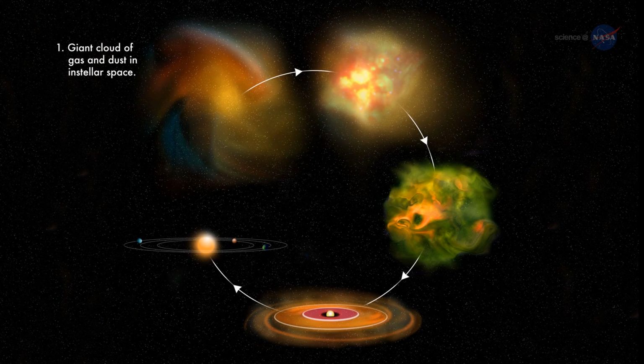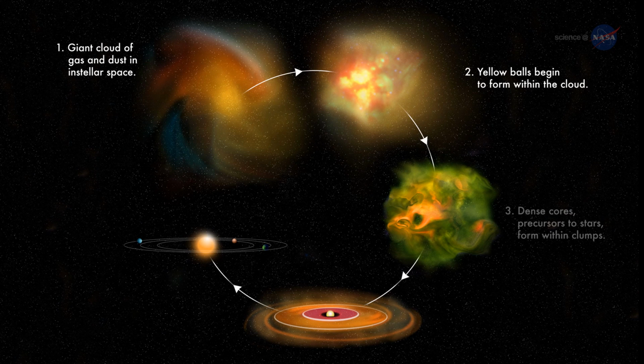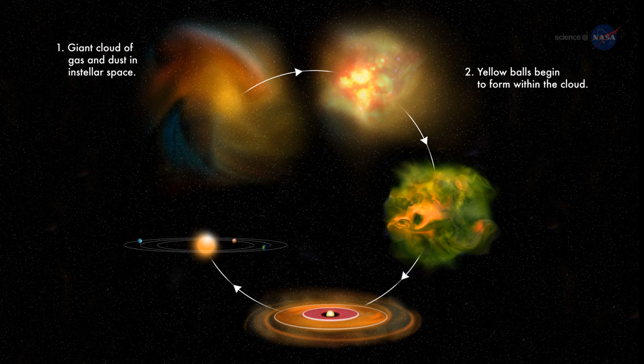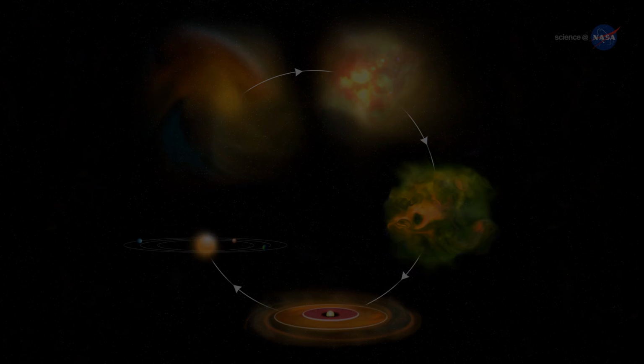A thorough analysis by the team led to the conclusion that the yellow balls precede the green bubbles, representing a phase of star formation that takes place before the bubbles form. "Basically, if you wind the clock backwards from the bubbles, you get the yellow balls," says Curtin.